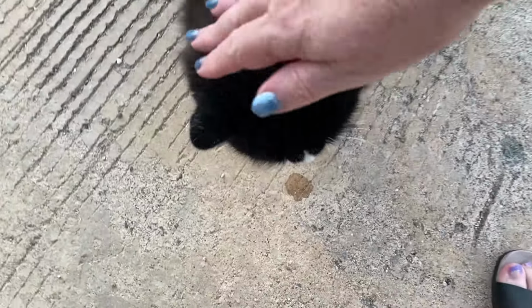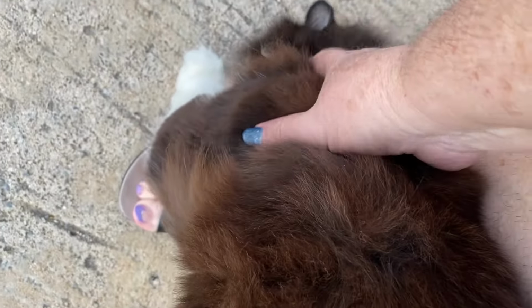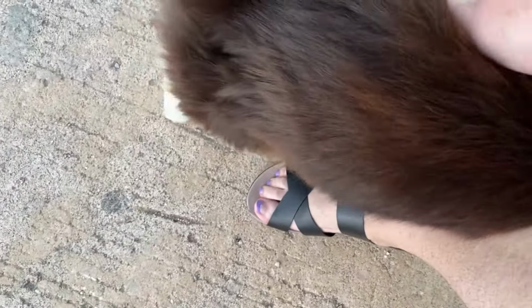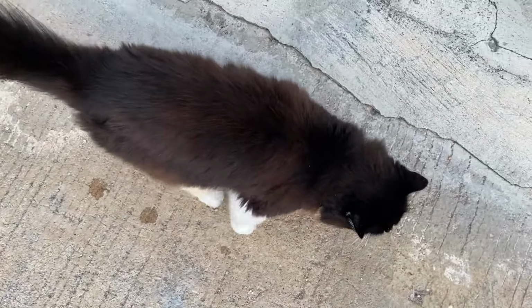This is Mishka. She lives down the road and I think she came from Germany. It's very sweet. Hey Mishka. Or maybe it was France. I'm not sure, but she travelled a long way.